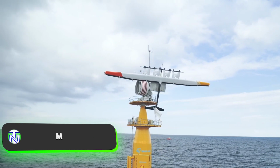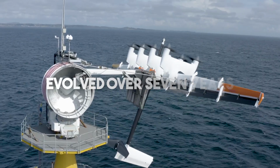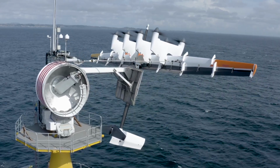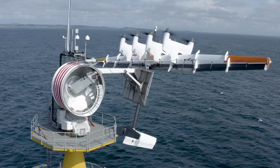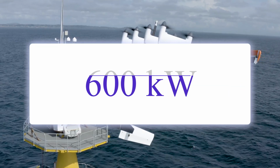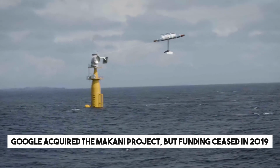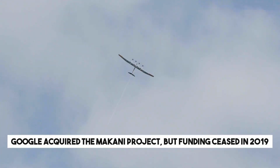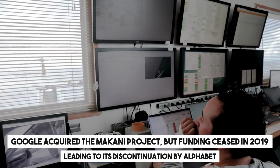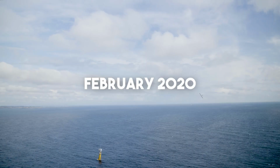Makani, a groundbreaking kite designed for electricity generation, evolved over 7 years, progressing from a 20 kilowatt prototype to a fully functional industrial kite generating around 600 kilowatts. Initially developed independently, Google acquired the Makani project, but funding ceased in 2019, leading to its discontinuation by Alphabet, Google's parent company, in February 2020.